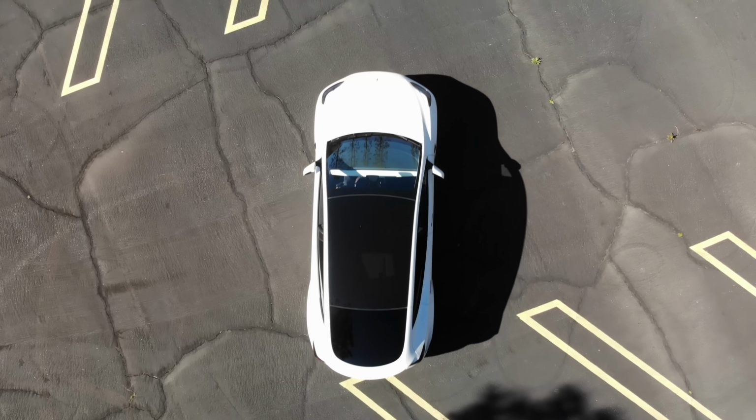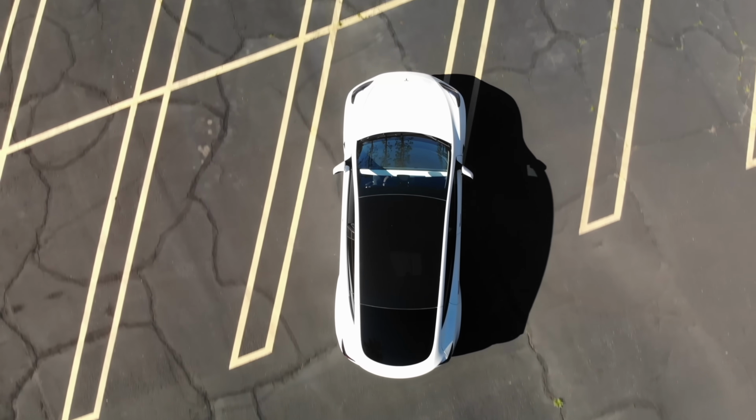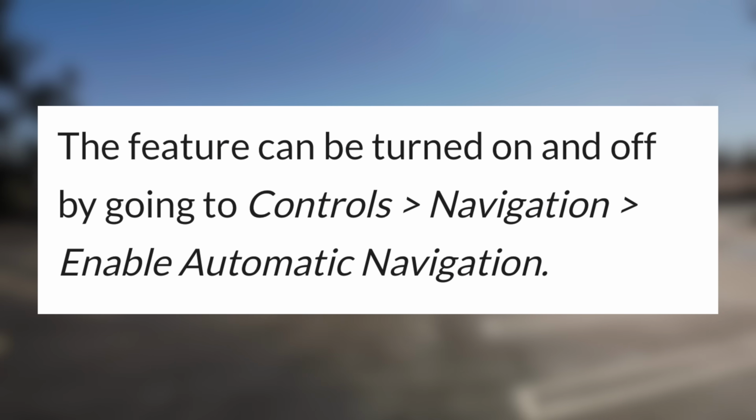This is a feature that is already present in both Google Maps and Apple Maps, and we're seeing Tesla emulating these apps more and more with each update. This feature can also save you some time by recommending alternate routes to get around roadwork or traffic as well. You can turn it on or off by going to Controls, Navigation, Enable Automatic Navigation.